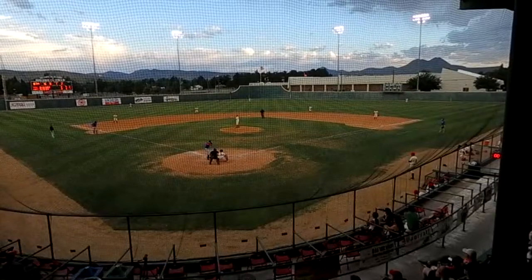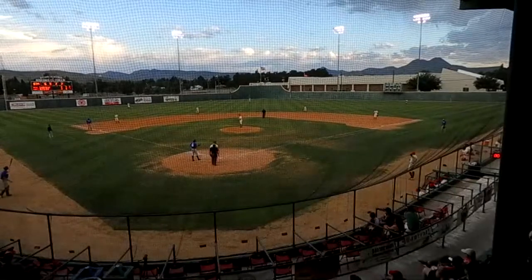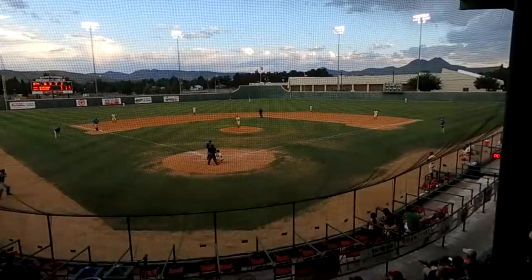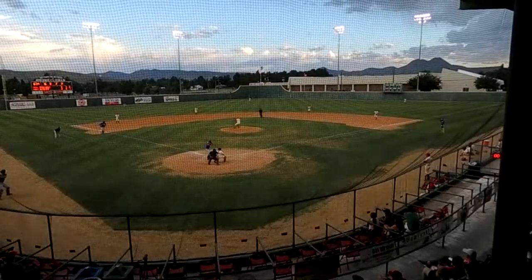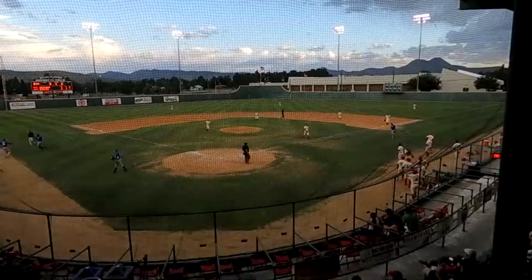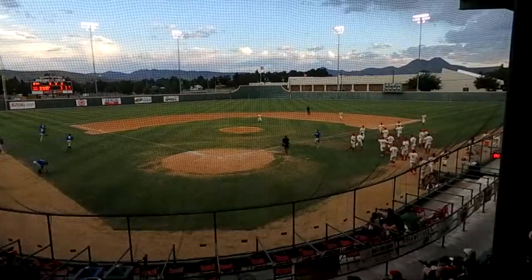Hill comes set. Here's your 1. That's a strike. No balls, 2 strikes, 2 outs. Big out here, see if the Cowboys can strand the go-ahead runner over at third. 2-2 now your score. Here's the 0-2. Swung on and missed. So, big strikeout right there for Ryan Hill. That's his third strikeout on the night. We move to the bottom of the 6th. It's all tied up.